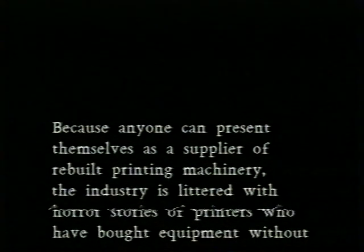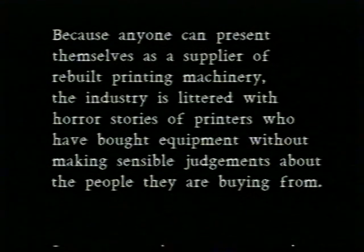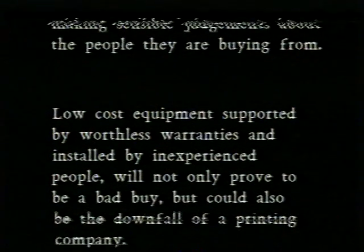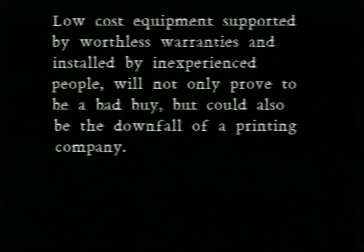Themselves as a supplier of rebuilt printing machinery, the industry is littered with horror stories of printers who have bought equipment without making sensible judgments about the people they're buying from. Low-cost equipment, supported by worthless warranties and installed by inexperienced people, will not only prove to be a bad buy, but could also be the downfall of a printing company.